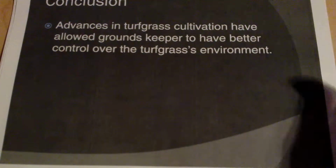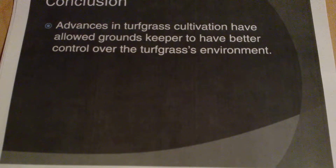In conclusion, advances in turf cultivation have allowed groundskeepers to have better control over turfgrass's environment, which has allowed us to improve in our industry.